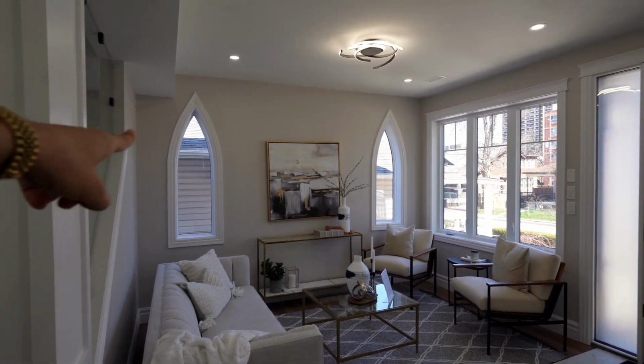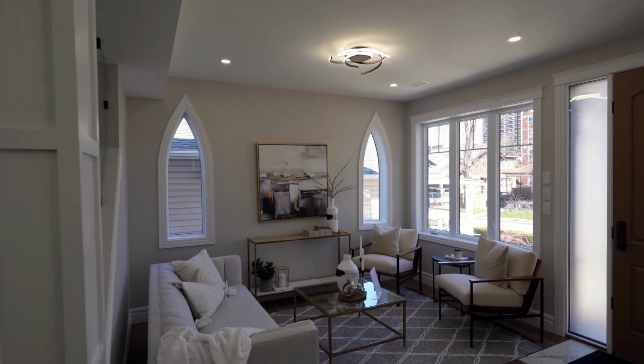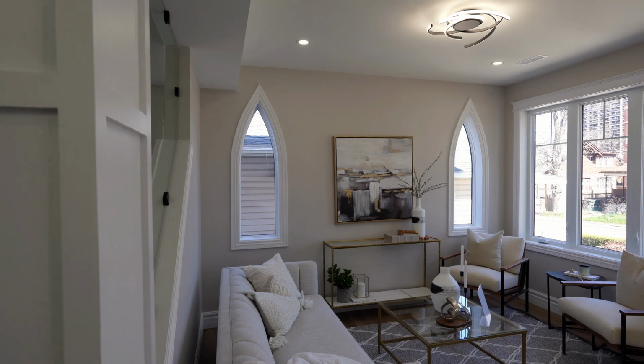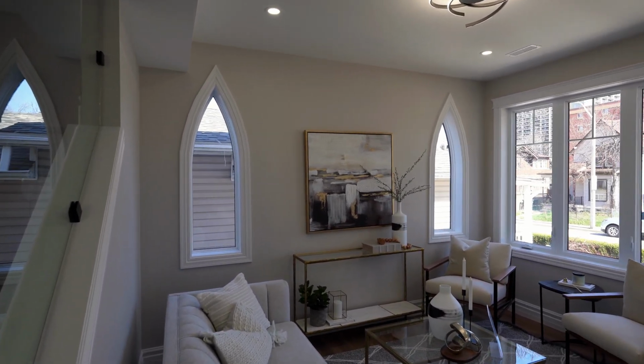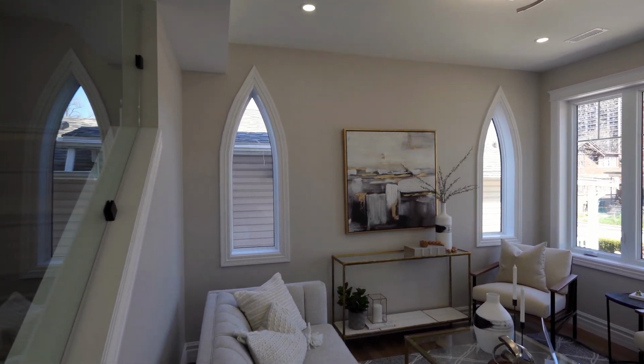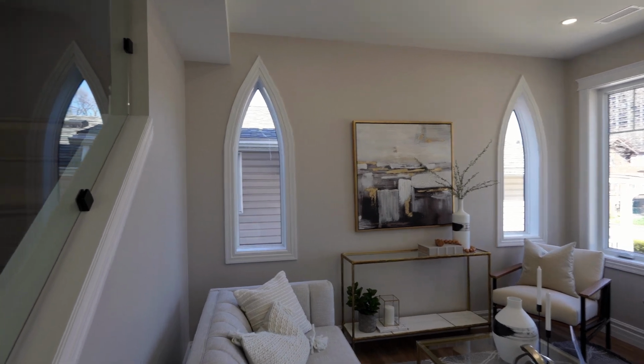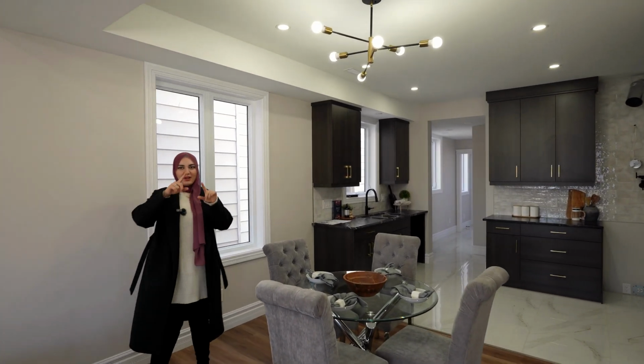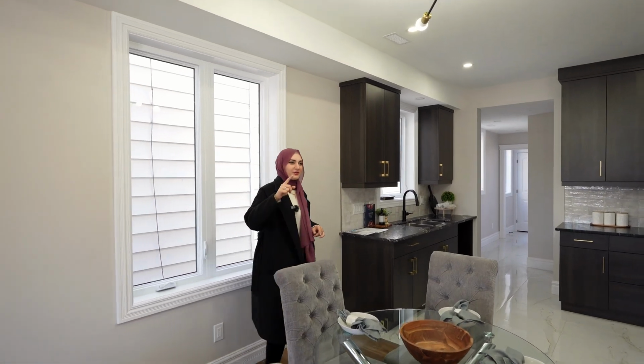I like the shape of these 2 windows. They look different and unique. They look like the house. Oh yeah, I didn't know there's a second one over there. I thought there's only one. 2 windows, okay. I like the style. And I like the glass, so unique. This shape of windows, we don't see it in a lot of houses. Yeah, this is custom.